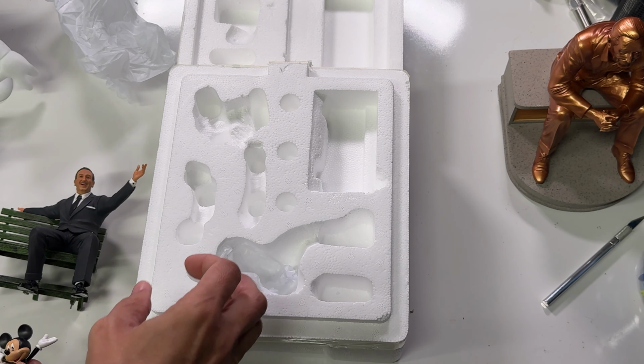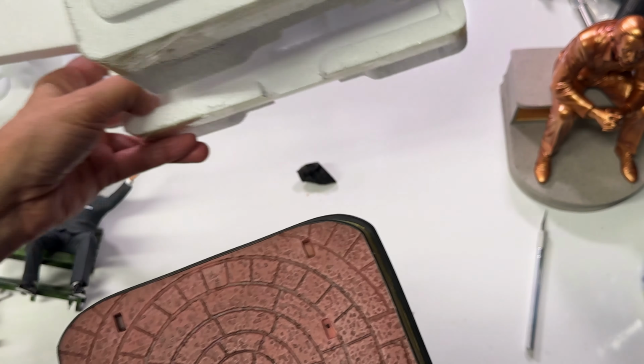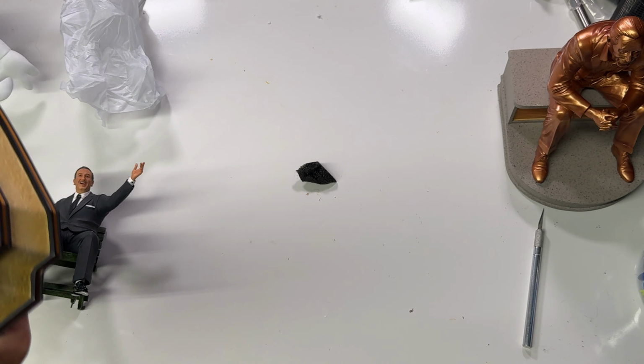Excuse me. And let's go ahead and access the plaque or the base, which is underneath on the back side. And then there we go. And this has weight to it. This is the heaviest part of it, obviously. Let's get this out of the way for a moment. Here is the base. That's just garbage. Get that out of the way.